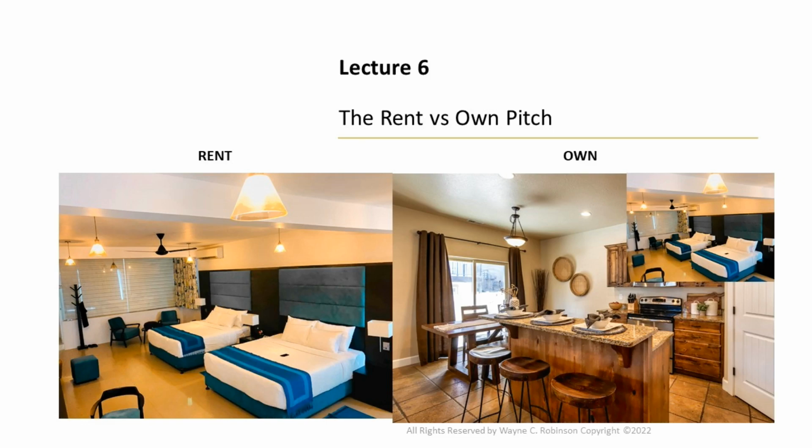So they'll draw a line, and on the left side it says rent, and on the right side it'll say own, and they'll give you all the benefits of ownership. At the end you're going to agree, yeah, it's better to own. And this is where they get you. You've already agreed to one thing.